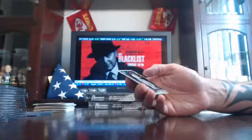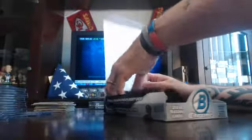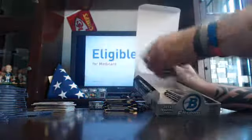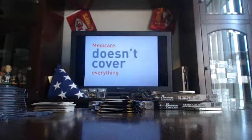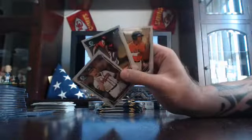Got a Cardinals, Oscar Taveras. Base. Got a mini blue of Freddie Freeman. Atlanta Braves, mini blue, number to 99. Box three. Got a Colorado Rockies, Jonathan Gray. Base. Four base.